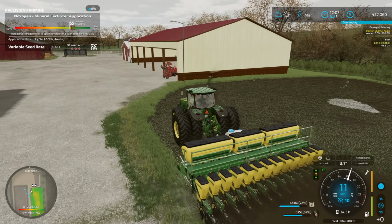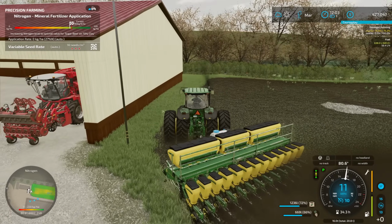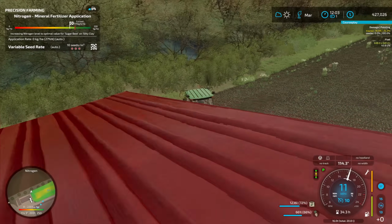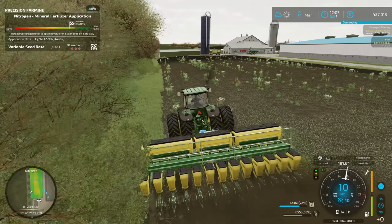Like I said, if we can maybe increase another field somewhere, if we could find another field close by, maybe we'll look at that and possibly go a little ham with the beets. I don't know. Something I have to consider because we could make some money with it potentially.